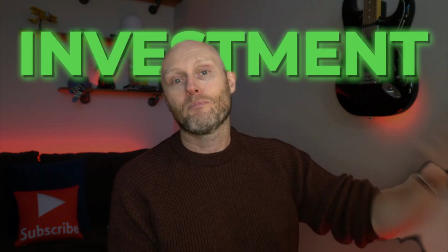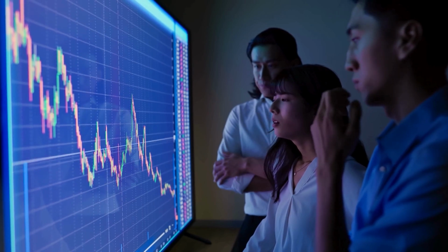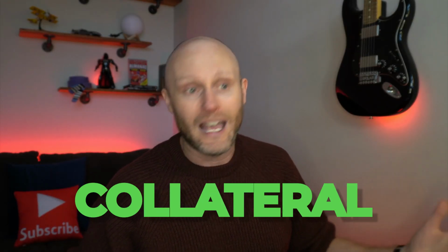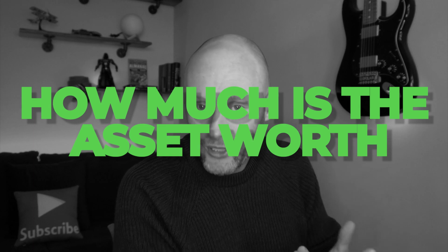Compare that to your crypto or the stock market, and your investment is actually secured by collateral. Compare that again to stocks or anything that you have no control over. I always recommend getting into investments that have collateral, right? When you take a loan from the bank, what do they want? They want collateral. How much are you putting down? How much is the asset worth?